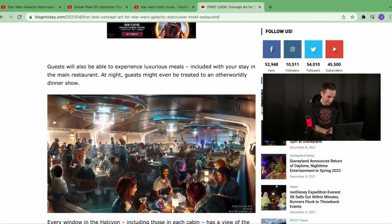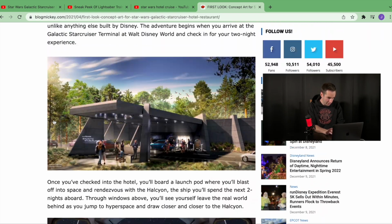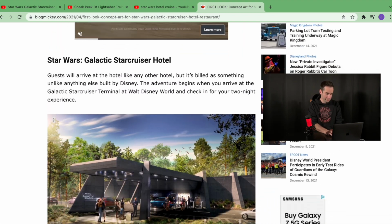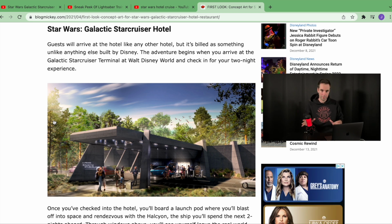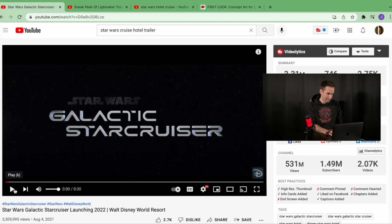Okay, so that's it for concept art. If I knew truly nothing else about it and hadn't seen any trailers before, this concept art would be intriguing. It is the first sort of look at what you can look forward to in a Star Cruiser style hotel that mimics everything in Star Wars, and it looks cool. Okay, now we'll get to the very first trailer.